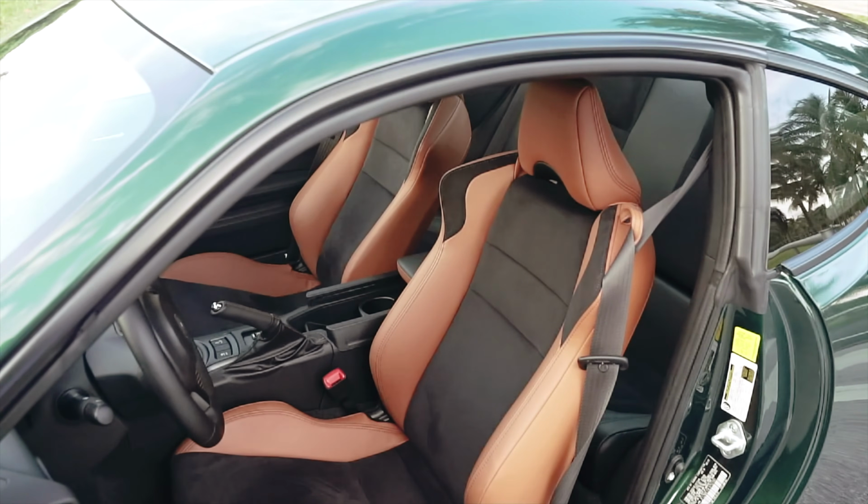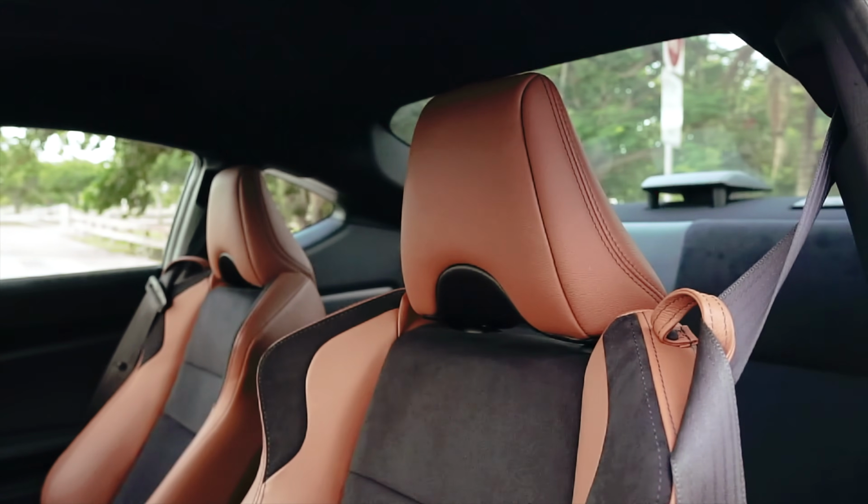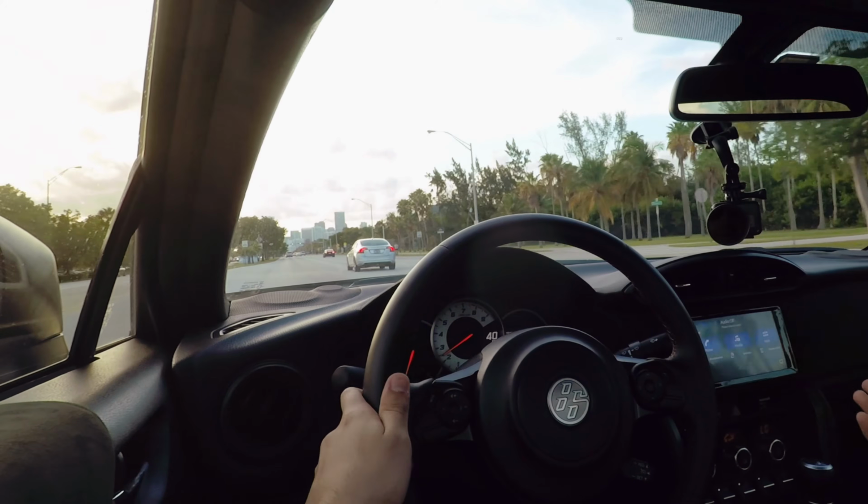First things first, I think the tan and black contrasting seats look great. They look sporty, but the tan sort of gives the car a bit more of a luxury feel. The standard seats are black leather with black suede, and that's kind of the only option you really get. The good thing about this car at this low price point is that there are not that many options to choose from.